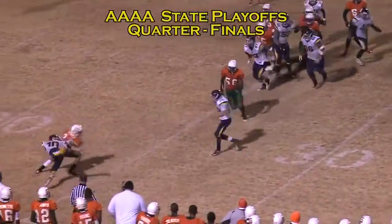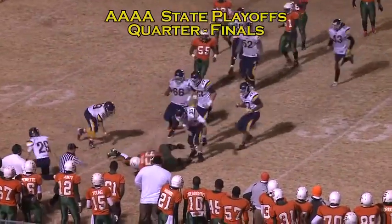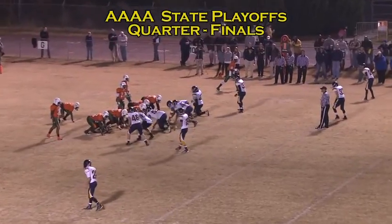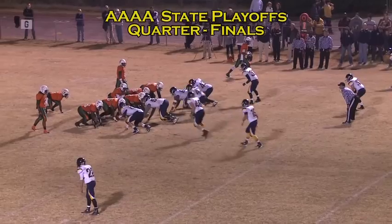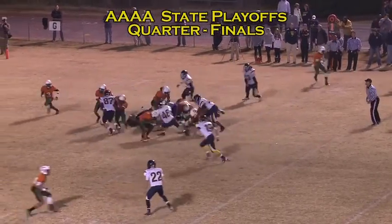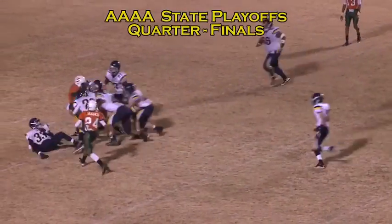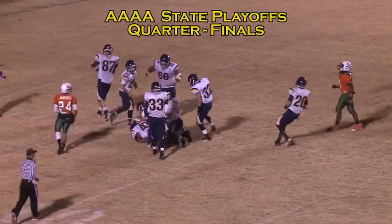Throw over here, he does. Spins off a man and is tackled. 1st and 10 at the 16. Will fakes it. Kubota's out there. Carrier's out there. He's spinning around, but he is going to be hit.